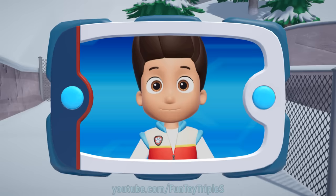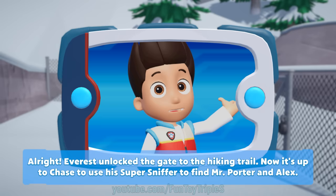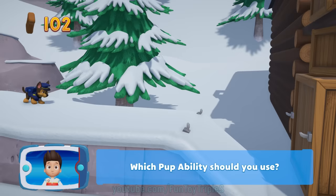All right! Everest unlocked the gate to the hiking trail. Now it's up to Chase to use his super sniffer to find Mr. Porter and Alex. Chase! Let's keep moving! Which pup ability should you use?